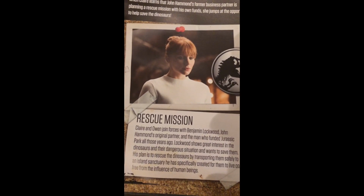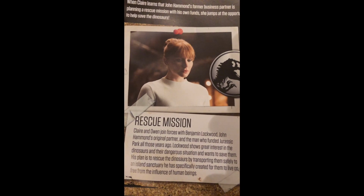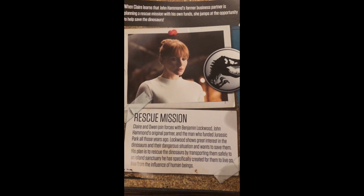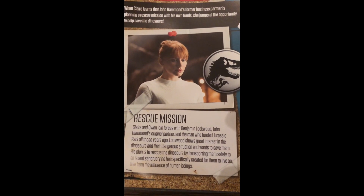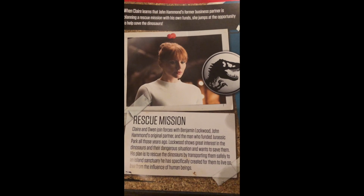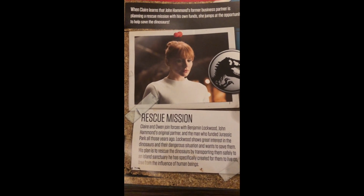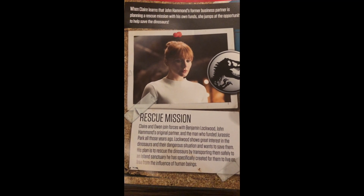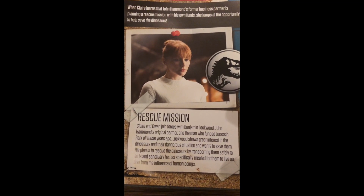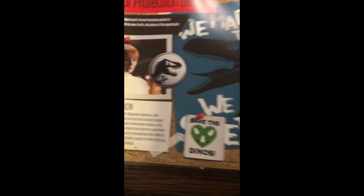Rescue mission. Claire and Owen joined forces with Benjamin Lockwood, John Hammond's original partner, and the man who funded Jurassic Park all those years ago. Lockwood shows great interest in the dinosaurs and their dangerous situation and wants to save them. His plan is to rescue the dinosaurs by transporting them safely to an island sanctuary he especially created for them to live on, free from the influence of human beings.